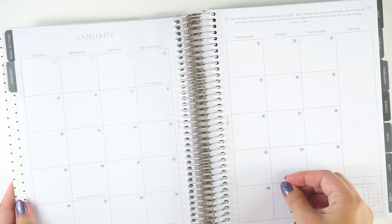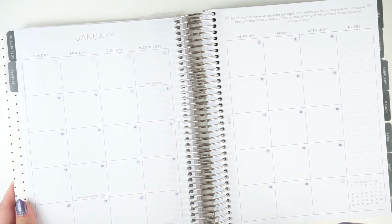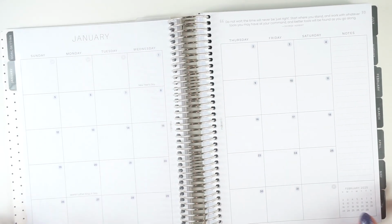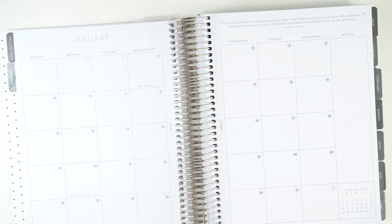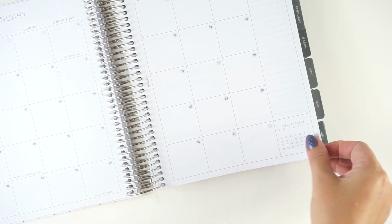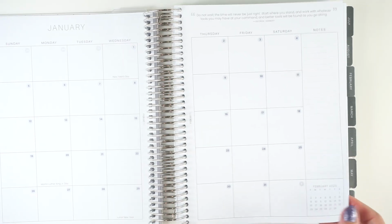So for January, that is blue. But in general, very, very clean, easy to sticker over, easy to cover up if you want. Even the quote here, you can run some washi and cover that up if it's not your thing. You have some notes on the sidebar here and a calendar, February at a glance, at the bottom. Holidays are printed on there. It is in a lighter gray color.